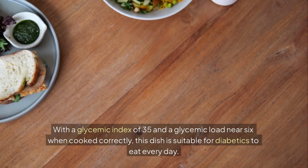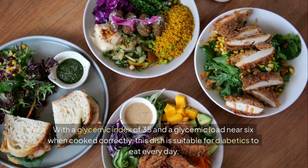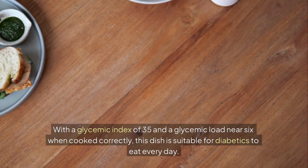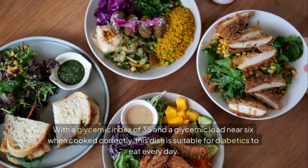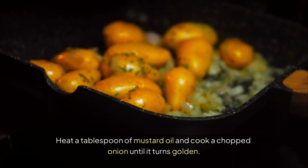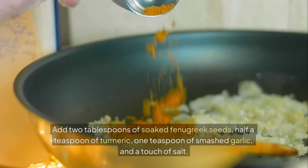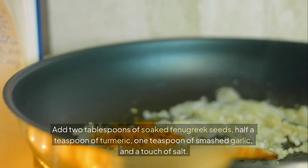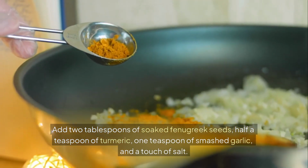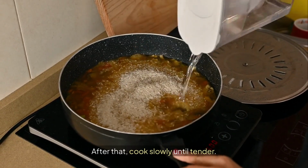With a glycemic index of 35 and a glycemic load near 6 when cooked correctly, this dish is thus suitable for diabetics to eat every day. Heat a tablespoon of mustard oil and cook a chopped onion until it turns golden. Add 2 tablespoons of soaked fenugreek seeds, half a teaspoon of turmeric, 1 teaspoon of smashed garlic, and a touch of salt. After that, cook slowly until tender.